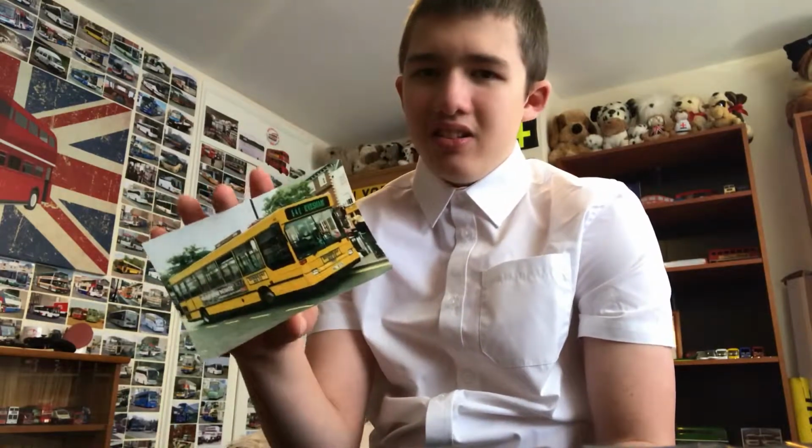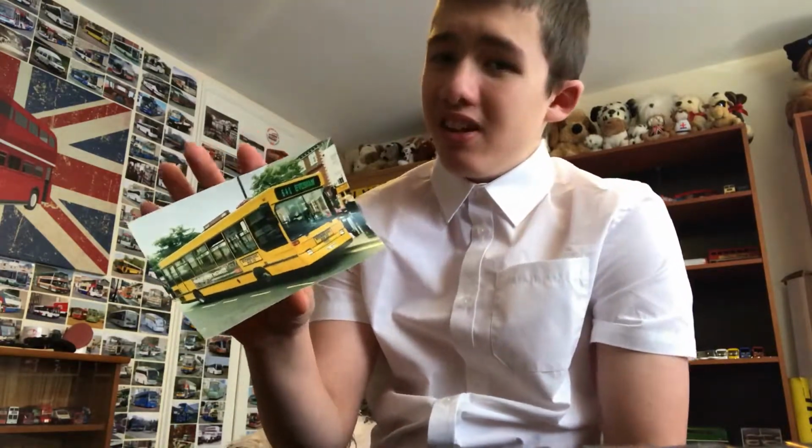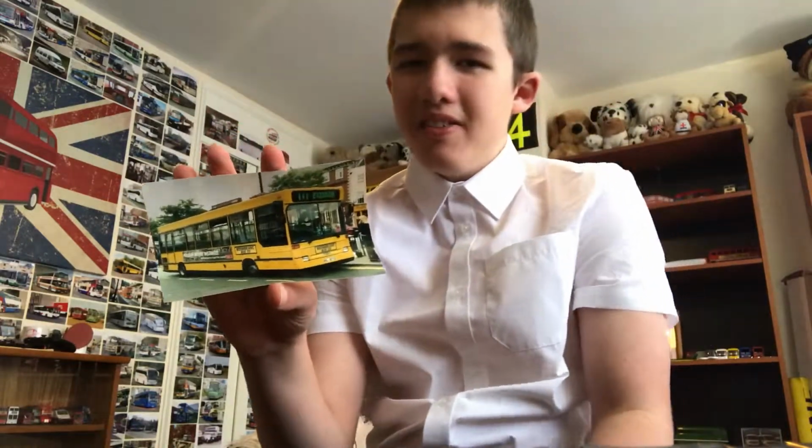So yes, this has been the unboxing of the Dennis Dart Boomerang photo, Bus and Co, or whatever it is.